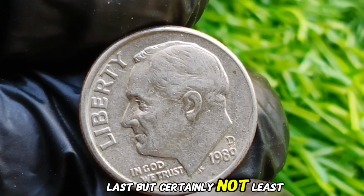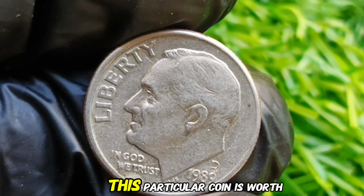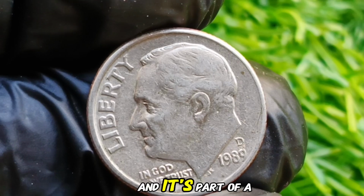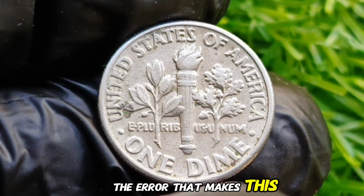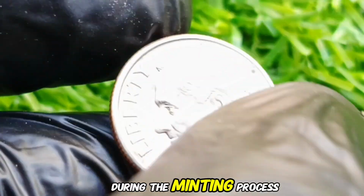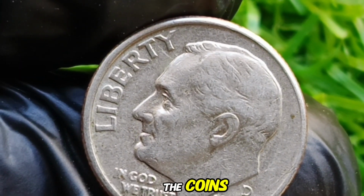Last but certainly not least, we have the 1989D mint mark dime. This particular coin is worth around $7,500, and it's part of a very specific error batch that makes it highly desirable to collectors. The error that makes this dime so special happened when the die wasn't properly aligned during the minting process, resulting in the mint mark appearing doubled on some of the coins.